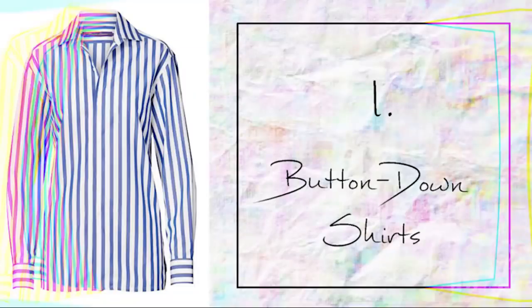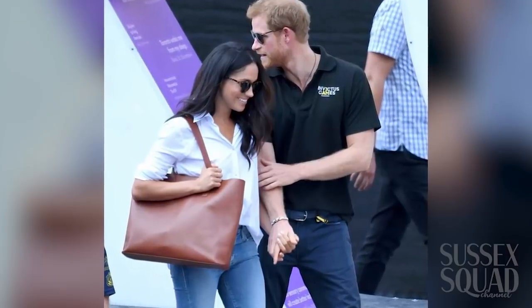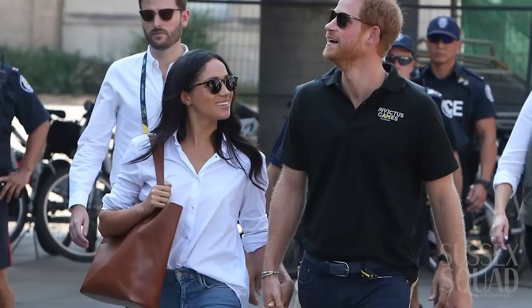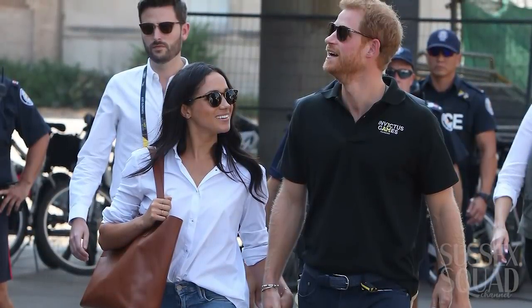The crisp white shirt and collar shirts. Meghan loves the classics, and we've often seen her go for the button-down shirts. Sometimes we'll see her in turtlenecks, which have also been a fave of hers, but I just want to talk about the button-down. When Meghan first burst onto the global scene, we saw her at the Invictus Games with Harry in Toronto. She wore that memorable but simple and very approachable white button-down shirt, and it was half tucked in, half tucked out in the front, which is very on trend, as well as her ripped jeans.